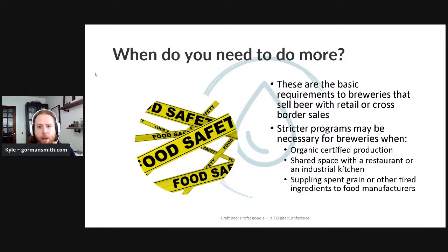Stricter programs may be necessary if you are brewing organic certified products, so you'd have to ensure that your suppliers are all organic certified as well. You'd also have to look at whether you're sharing a space with a restaurant or industrial kitchen, because they typically have stricter requirements than the brewery does. So you're going to have to follow the stricter kitchen requirements.